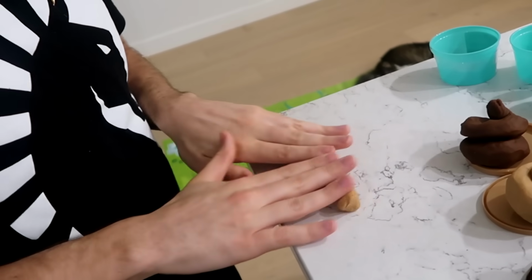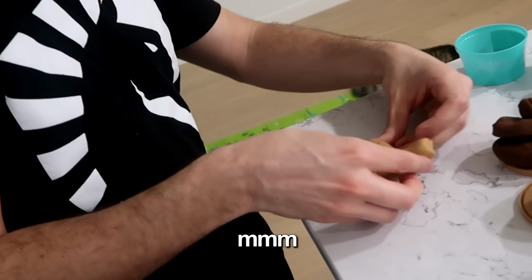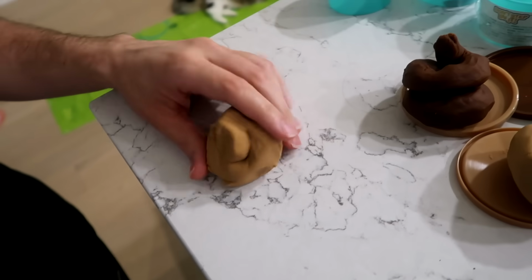This Play-Doh in particular seems to keep splitting in half and I have no idea why. It's a little dry. They weren't really hydrated that day. It kind of looks like a dumpling, but I think we're gonna go with it, you know? We're just gonna go with it.